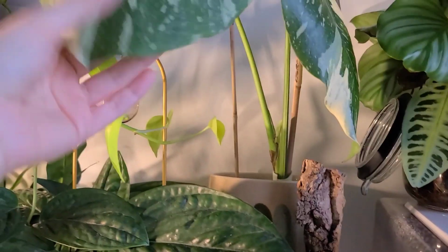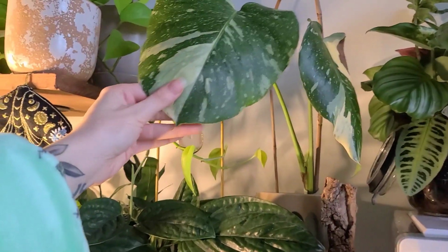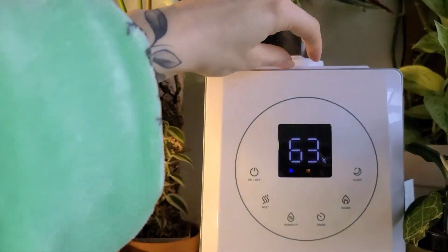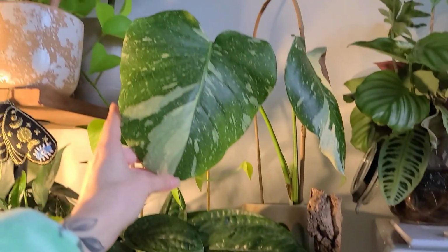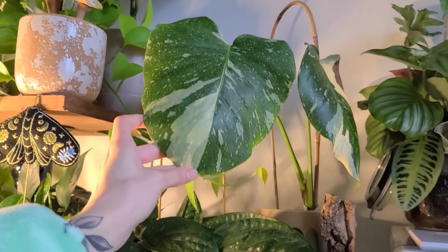I think that this plant is going to be totally fine living in the bedroom. It's going to get nice and acclimated to being here. The humidifier definitely helps keep it happy. That is my Monstera Thai Constellation.